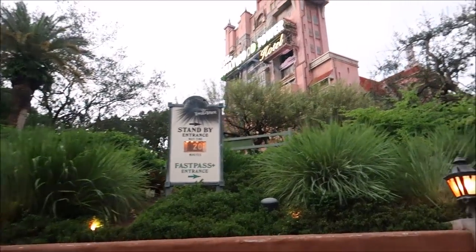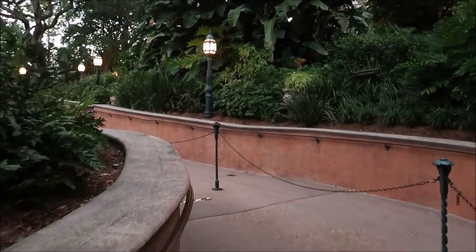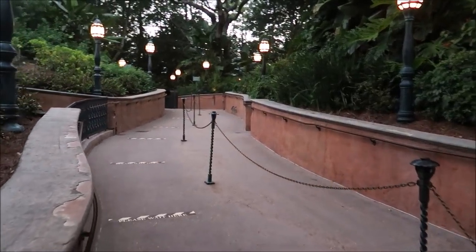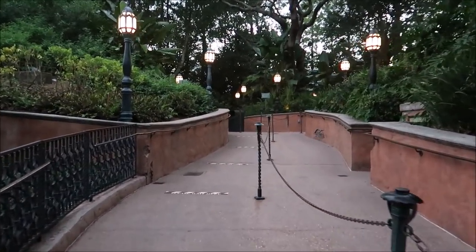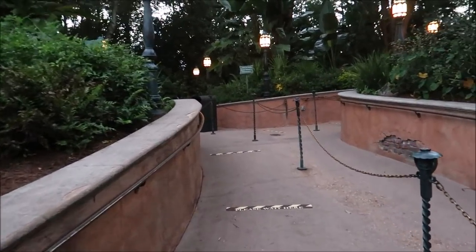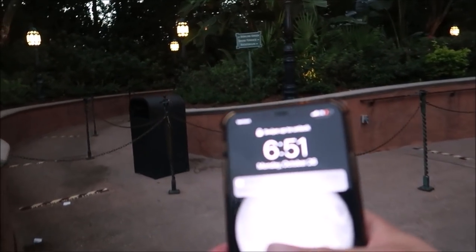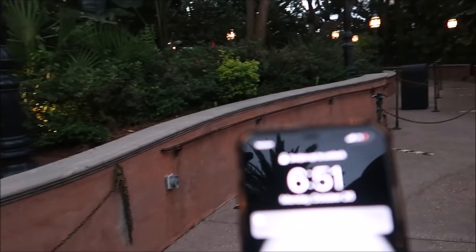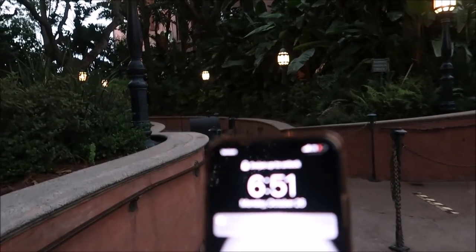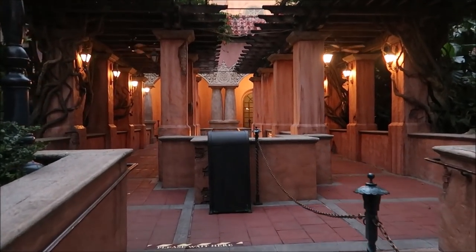It says 20 minutes. Okay, all right, I'm excited. Wow, guys, this is looking good. No way, look at this. I gotta get my phone out. 6:51. We literally made it here with 9 minutes to spare. If I was probably 5 minutes earlier, we probably could have ridden this and then still made it to Rock and Roller Coaster. This is crazy.